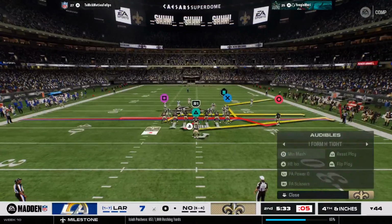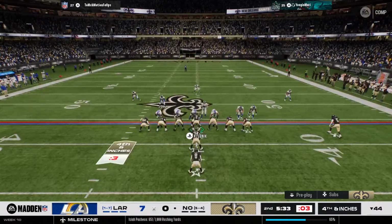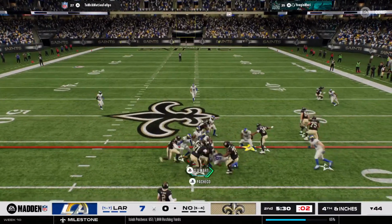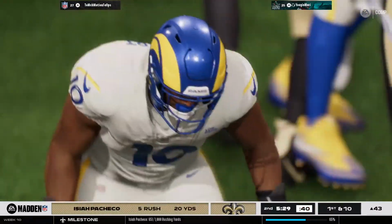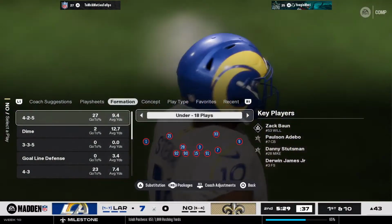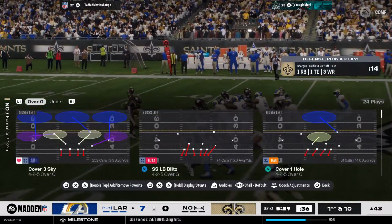So in their own territory, but they only need a few inches, so they're going to opt to go for this thing. We'll see. Maybe a surprise pass or run. What will they do? We're about to find out. 4th down. And boy, is he close. Did he get there? No, they're going to say he's short of the line to gain.